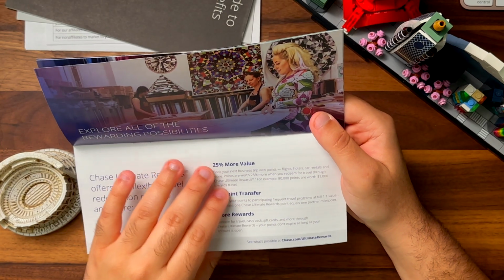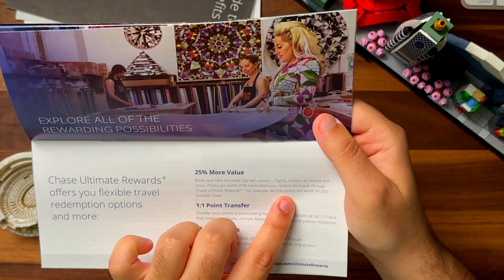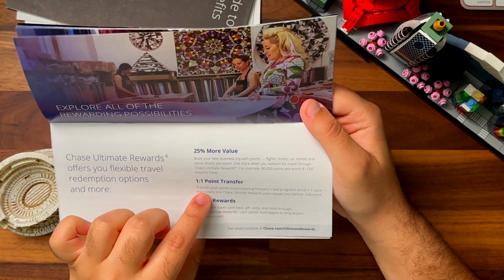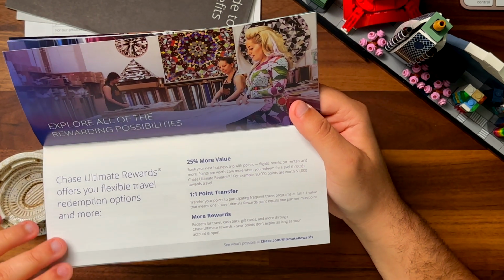This one has 25% more value, meaning whatever points you have on the Chase Travel portal, instead of 1 cent, it will be 25% more, which is 1.25 cents per point. So if you see here, it says, for example, 80,000 points are worth $1,000. It has a one-to-one point transfer to their Chase transfer partners. And yeah, that's pretty much all the program agreement and everything.